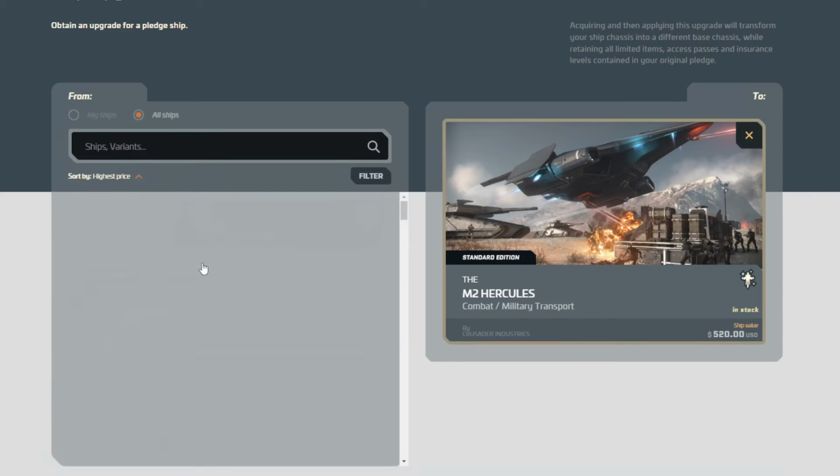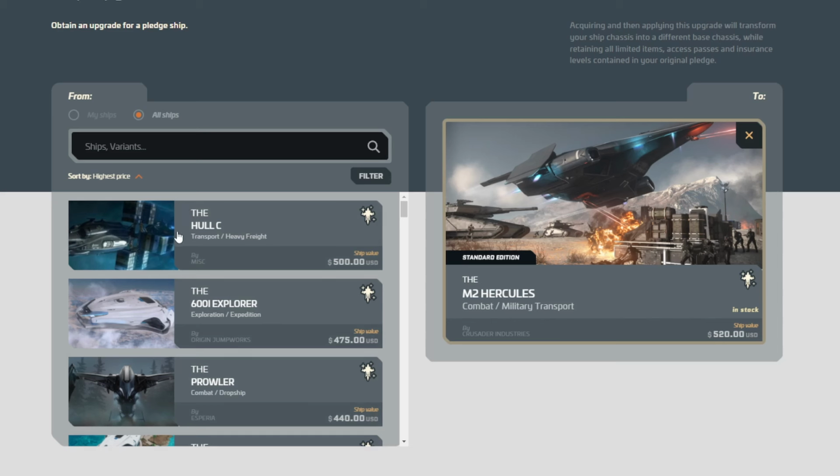So the Hull C wouldn't be the next ship. So you'd skip this one entirely. Let's say it was a $50 discount, so there'd be what, $470, which means you'd have to go up from the Prowler, which means 470 the discount, that's a $30. So you'd spend $30 if you had the M2.